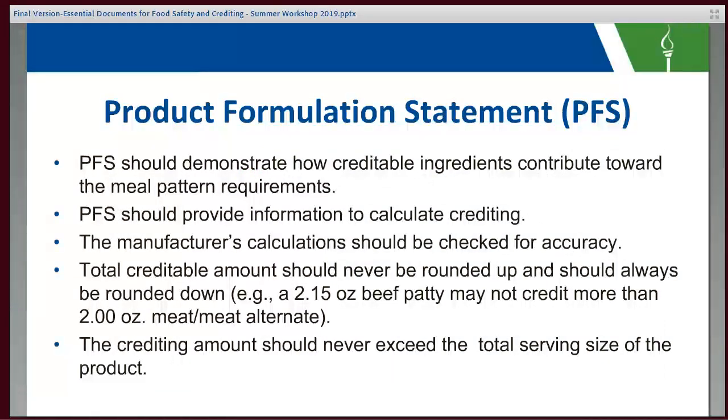A product formulation statement should demonstrate how credible ingredients contribute toward the meal pattern requirements. It should also provide information on how the manufacturer calculated the crediting. You should also always double check the manufacturer's calculations for accuracy. Also, please keep in mind the total credible amount should never be rounded up and should always be rounded down. For example, a 2.15 ounce beef patty should not credit more than 2 ounce meat alternate.